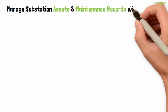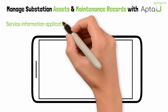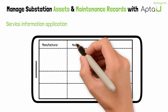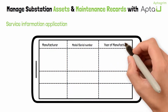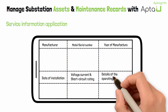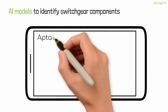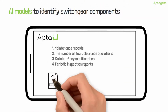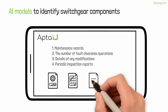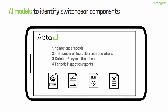Manage substation assets and maintenance records with AptoU: edge computing device integrated with a service information application, equipment asset register, including details such as manufacturer, model, serial number, year of manufacture, date of installation, voltage, current and short circuit rating, details of the operating mechanism, AI models to identify switchgear components, a maintenance record of each item of switchgear, the number of fault clearance operations since circuit breakers were last maintained, details of any modifications carried out, periodic inspection reports.